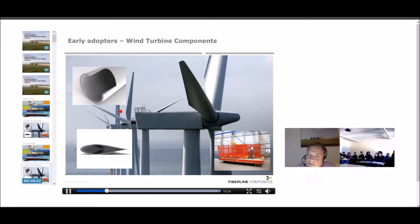So we have three main focus areas within our factory. The first one is wind turbine components. You can see on the right-hand side below the red structure, which is the helihoist, we call it. It's mainly for offshore application, where you need a lightweight structure, but it needs to be also maintenance-free.